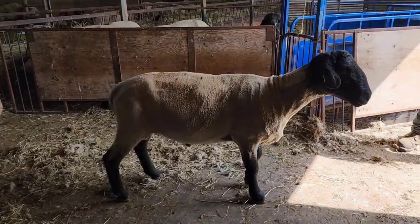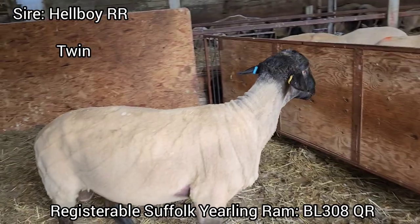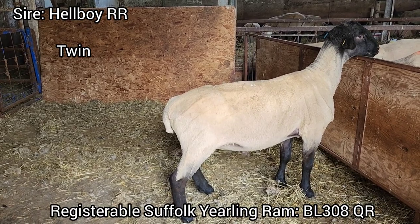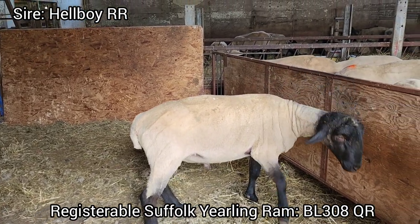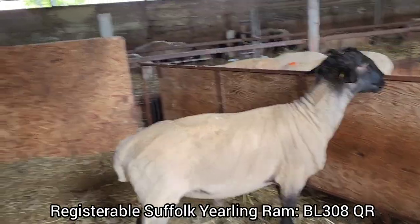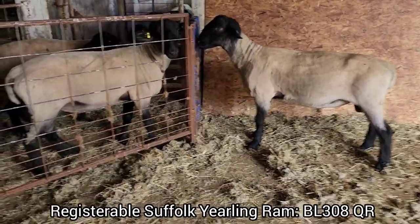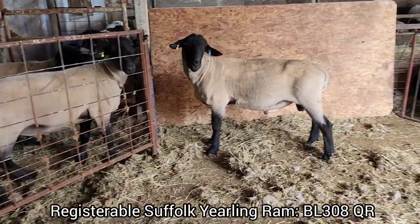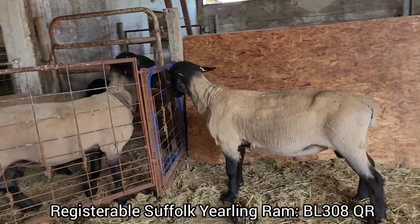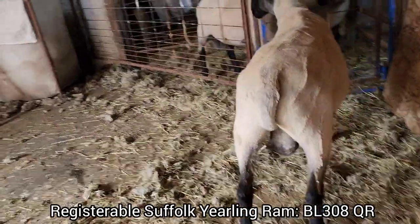BL237. This is another yearling ram. Another long ram. We do breed for length of loin and good legs. He's a twin. He's sired by a ram we used to have. We no longer have him. He moved on to another farm. It was Hellboy. He's a QR. He's BL308. Twin QR, yearling, great posture.